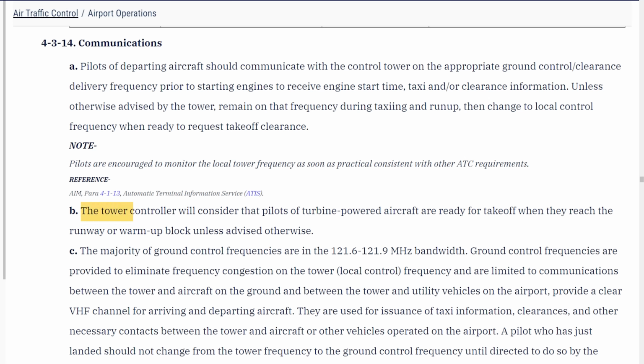So what feels simpler about the Kodiak pre-takeoff checklist is that you can do all of it pretty much while you're sitting there on the ramp. You start up the engine, you go through those checks, and then you go through the before takeoff checklist, and you're pretty much set up to go. And then while you're taxiing to the runway, ATC is going to assume that you are ready at the end. Chapter 4 of the AIM says that the tower controller will consider that pilots of turbine-powered aircraft are ready for takeoff when they reach the runway or warm-up block unless advised otherwise. So to me, this ends up feeling a lot simpler and more straightforward in the Kodiak, because you start up, you do your checks, and by the time you get to the end, you're ready to go.